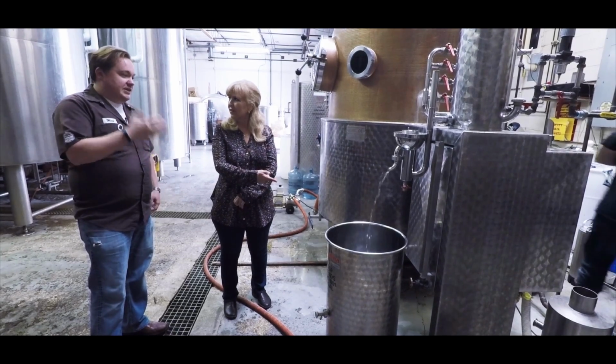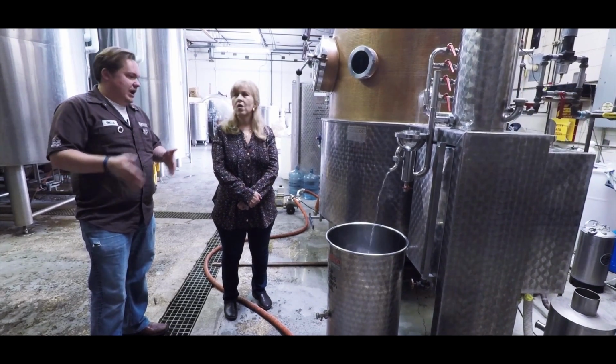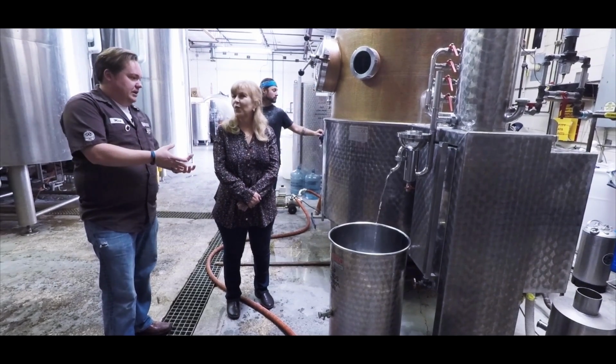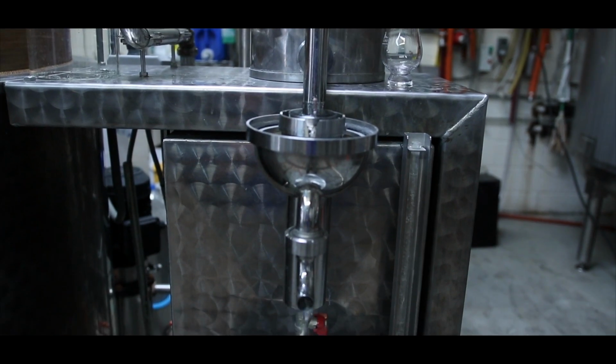Is that what that is? This is the second distillation. So after we do the first distillation, we take all the low wines, we run them back through the still for the finishing run, which is the second distillation.